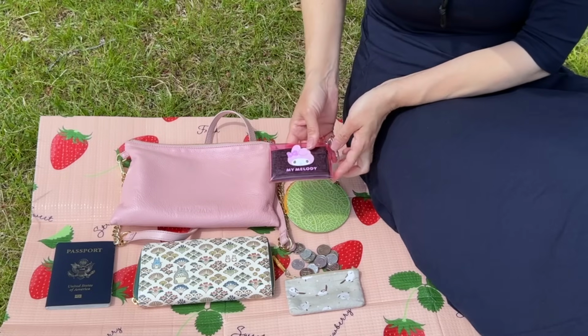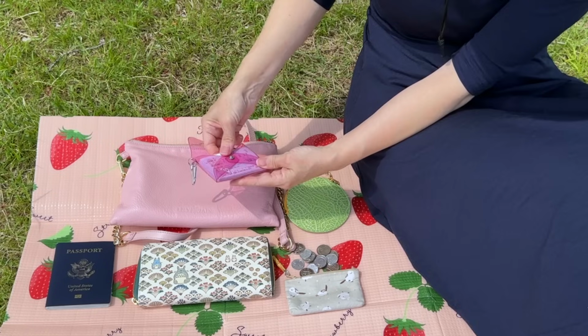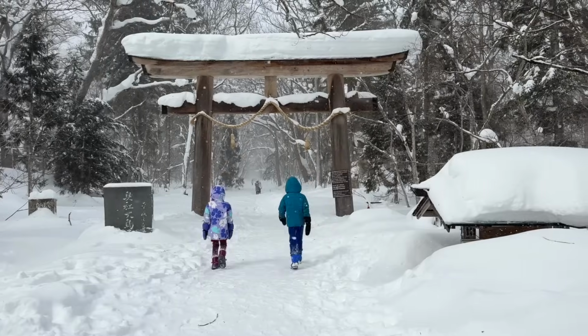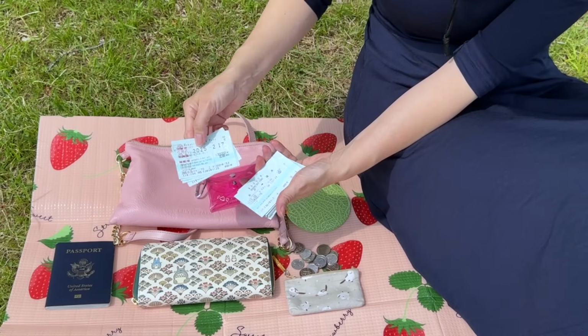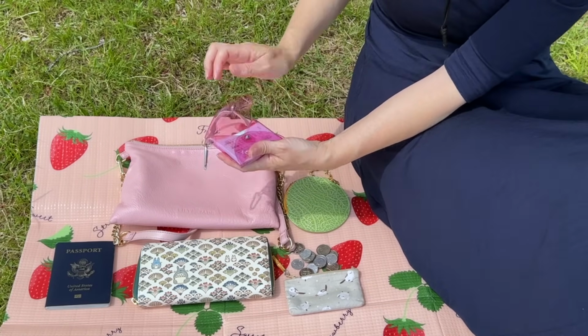Anytime we're going on a longer train trip, I like to use a little case like this to organize our train passes and our seat reservation cards. So for example, when we used the Hokuriku Arch Pass, we had a lot of seat reservations, especially as a family. And you really don't want to lose your pass, as that's not replaceable. So a little case like this is a nice way to keep them safe.